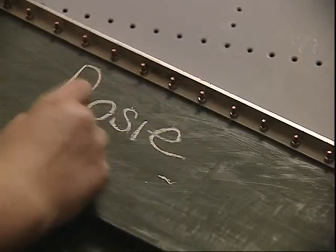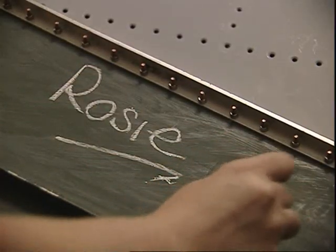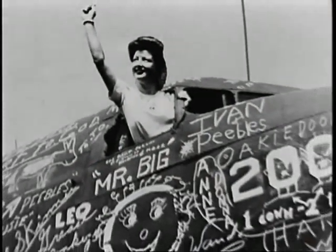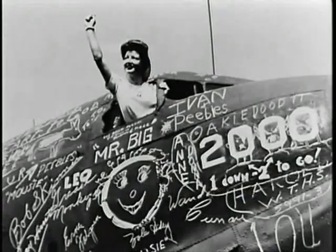Rosie the Riveter was a name given to all the women that were working in aircraft plants forever. When we were maintaining the aircraft, we often wondered, I wonder what Rosie's name actually was that worked on this airplane. And Rosie the Riveter kept with us all through the war.